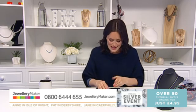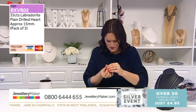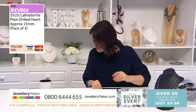Oh, these are adorable. And you know what? I've just said, what about putting the amethyst with some labradorite? We've got the labradorite here. The gemstone of Valentine was, of course, amethyst, and these are heart-shaped, so it's beautifully connected. These are, oh my, oh. They have got a drill hole. They have.